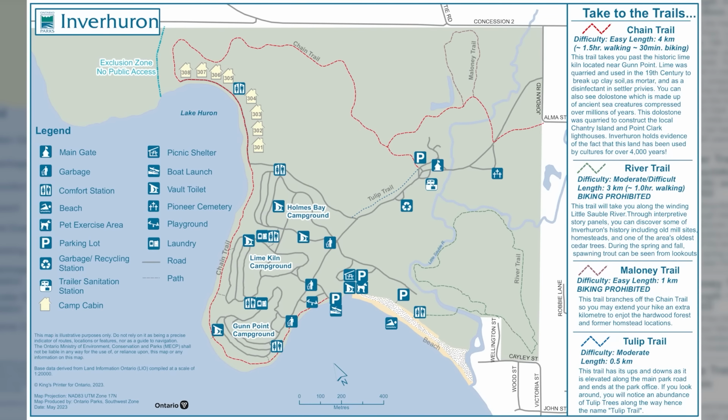There are 2 barrier-free comfort stations with flush toilets, showers, and laundry facilities between Gunpoint and Lime Kiln, and between Lime Kiln and Holmes Bay. There are 4 more with just flush toilets at Gunpoint, Holmes Bay, the cabin area, and the beach. There's a day use area that has the 1 kilometer sandy beach, picnic shelters, on-leash dog beach, boat launch, volleyball court, and playground.